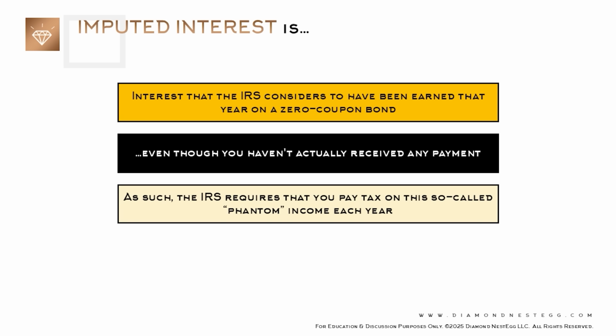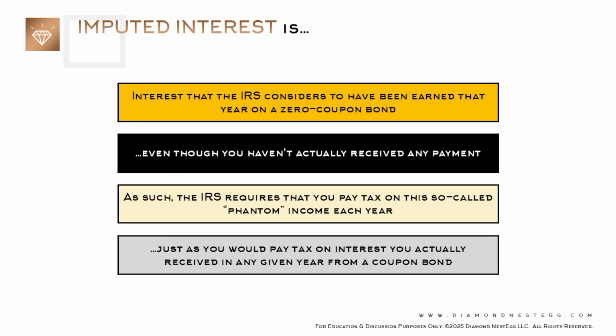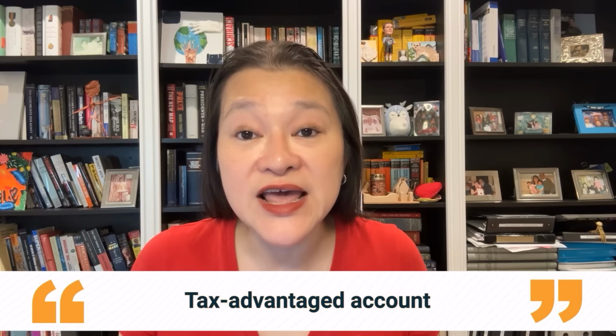As such, the IRS requires that you pay tax on the so-called phantom income each year, just as you would pay tax on interest you actually received in any given year from a coupon bond. You can defer or avoid this annual tax on imputed interest by holding your zero coupon bonds in a tax advantage account, such as a traditional or Roth IRA.